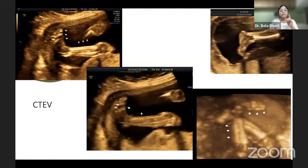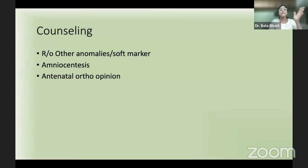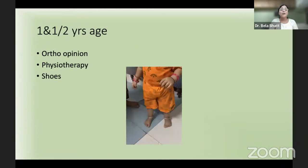Now, once you see an anomaly, you have to rule out any other anomaly. We are talking about isolated anomalies here. So we rule out other anomalies. There is always a possibility of a chromosomal cause, so we offer invasive testing, amniocentesis. If everything is ruled out, no structural anomaly, and the amniocentesis and genetic test are normal, then an antenatal ortho opinion has to be sought so that the patient gets an idea as to how this is going to be corrected postnatally, by surgery or by shoes or in what manner.